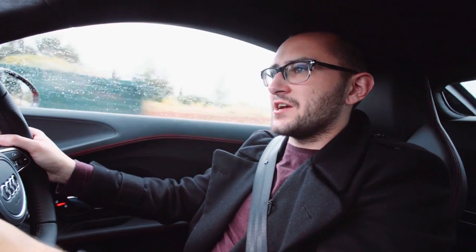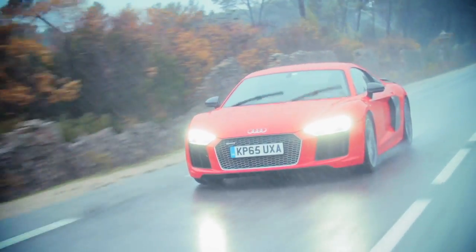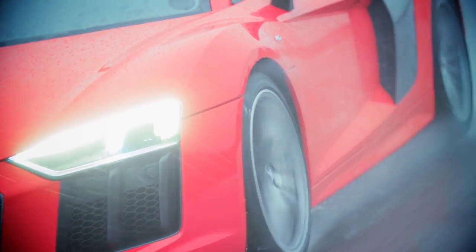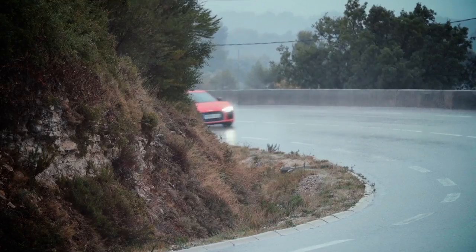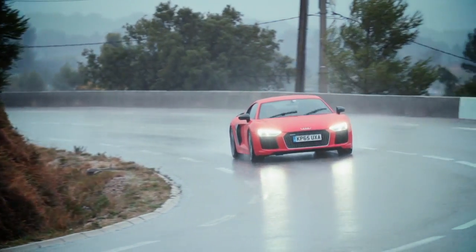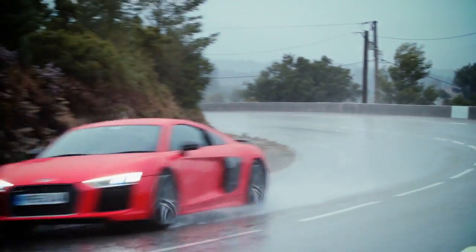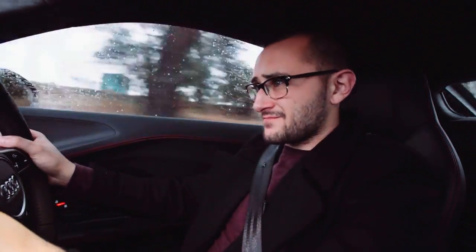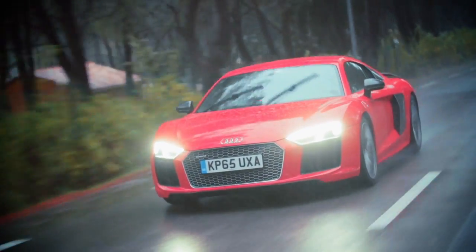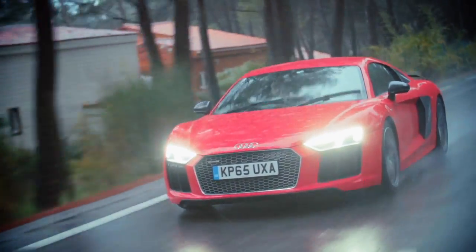So here's the rub. In dynamic mode, in torrential rain, my God, it gathers pace. It is so fast. It kind of takes your breath away, heart in your mouth. Good Lord, this is quick. This shouldn't be going so quick. The road's soaking wet. I'm being irresponsibly fast. It's awesome. Its 0 to 62 time is on par with the Huracan, obviously, but also a 911 Turbo S.